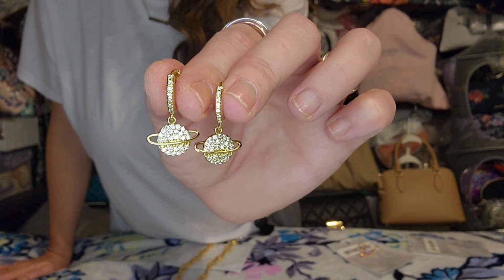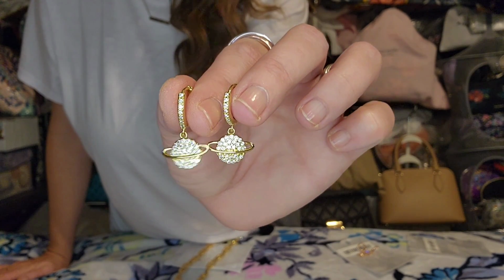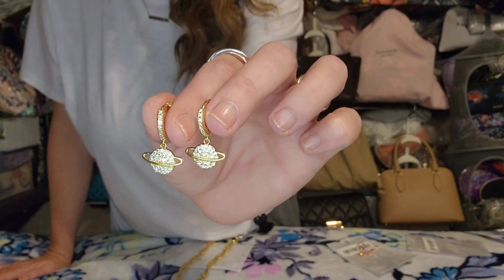But I thought these were incredibly cute, and they really reminded me of her, so I had to grab those as well. And that's the last jewelry item that I picked up.